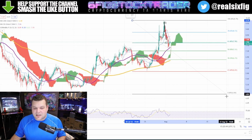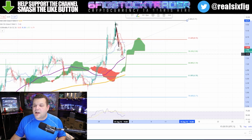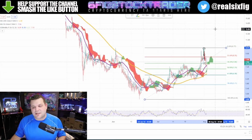Bear with me one second as I get up my Fibonacci retracements. You can see right now we came down, bounced off the 0.382. We could even see this 50% level. We could see this 61.8 level at $6.58, $7.19, $7.80. So yeah, I think $8.55 might be the next retest for ICP.